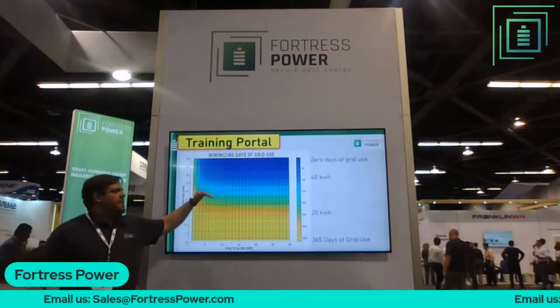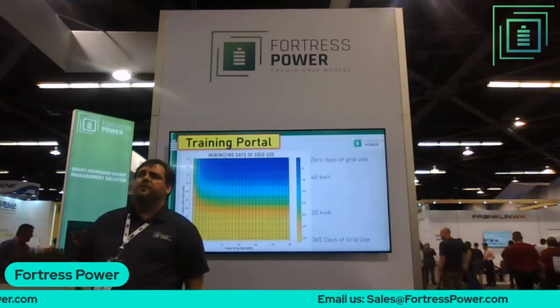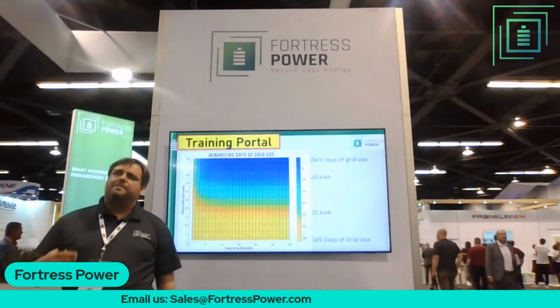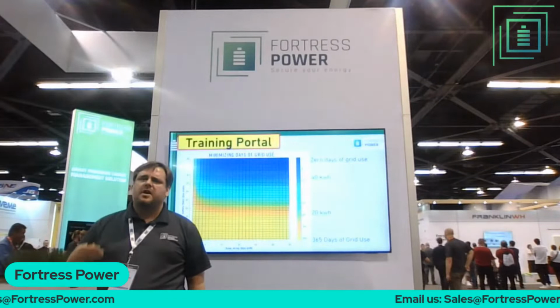But if you go all the way to 40 kilowatt hours, your home is running off grid for most of the year. So we have sizing tools coming out to help you quantify your system use for your customers that are very advanced.